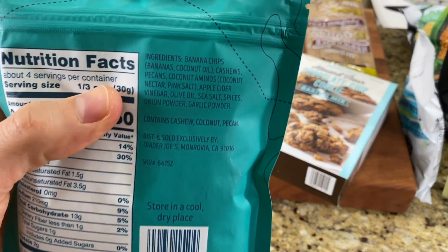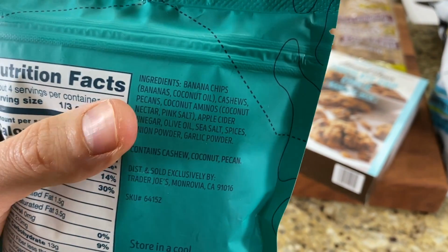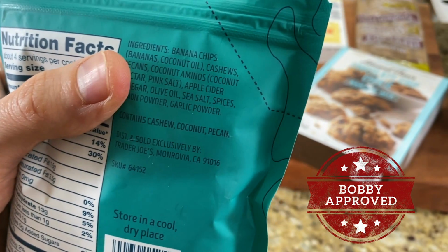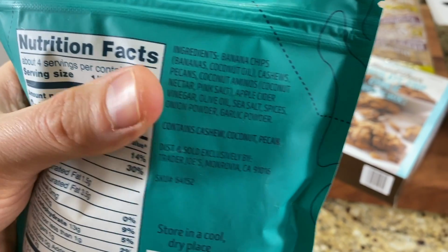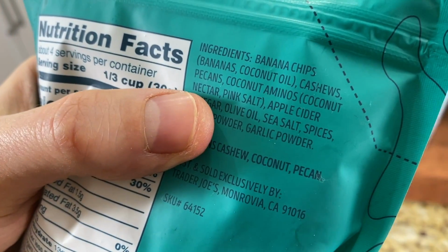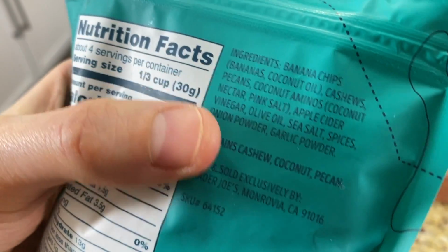Now, look at what the bananas are cooked in, you guys. Normally, almost always, banana chips are fried in cruddy quality oil. Here it's coconut oil, one of the best heart-healthy saturated fats out there, followed by cashews, pecans. It's actually paleo because they're using coconut aminos instead of soy sauce to give a nice flavor there. They're using pink salt, which is one of the best unrefined salts ever, and olive oil.